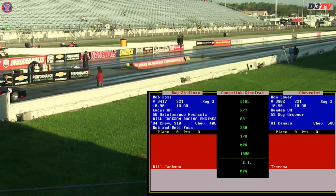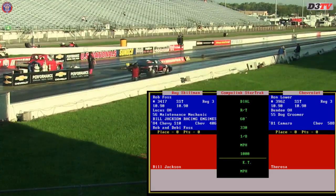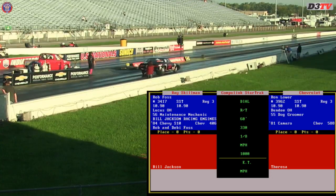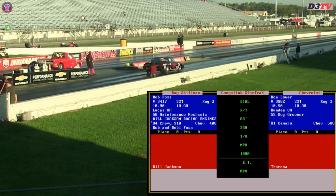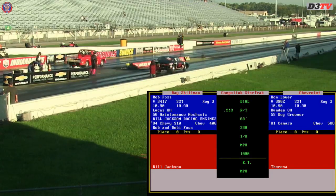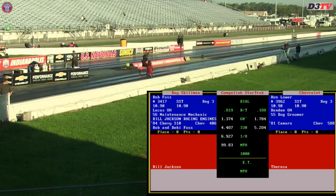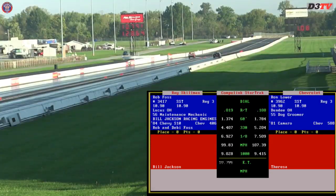All right, as promised, Bob Foss and the S10 pickup truck, and Ron Lower with the Camaro on the Chevrolet Performance side as we get back underway with Super Street Time Trial. So a lot of the drivers needing this time trial session as they are struggling to dial in the 10:90. So I'll tell you, Bob Foss will stripe it first down there with a 10:79 at 128 miles an hour. It's about a tenth quick, and Lower was a little over a tenth behind the number.